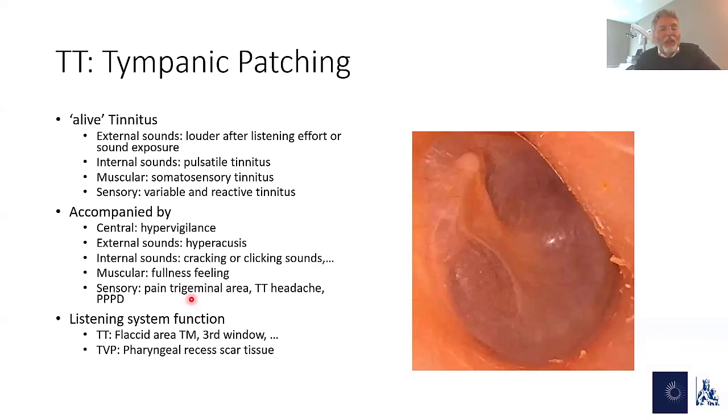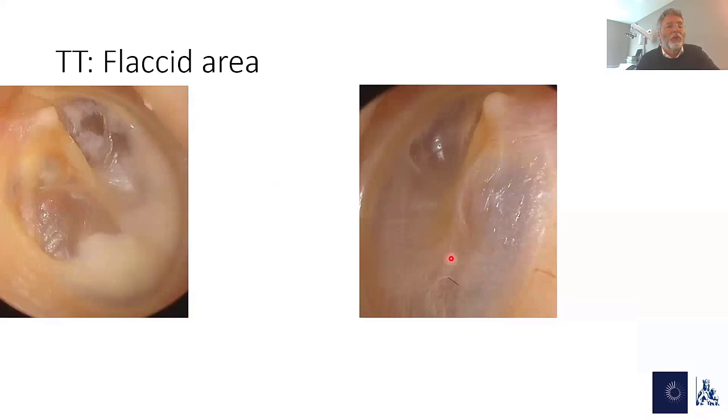The ones that are best are the flaccid areas. A flaccid area is an area on the tympanic membrane that's a little bit floppy. You can imagine that this part of the tympanic membrane is going to vibrate in a certain phase, and this area, which is much smaller, may be a little bit floppy. Perhaps the phase will not be totally the same. So these flaccid areas, they are bingo. You put a patch on it and you always have a good result.